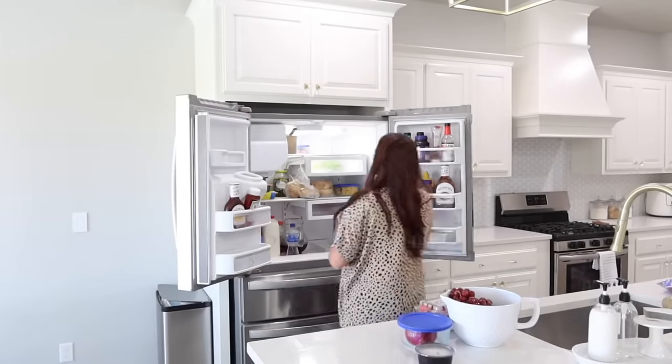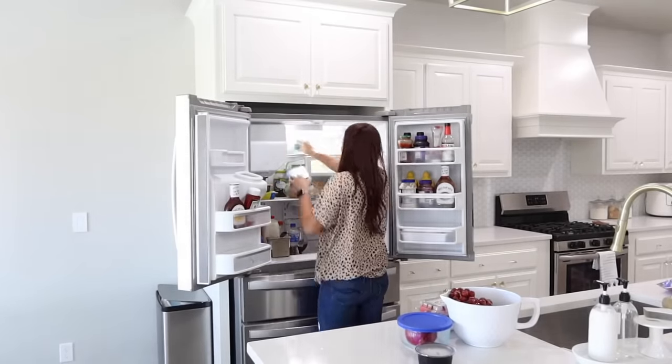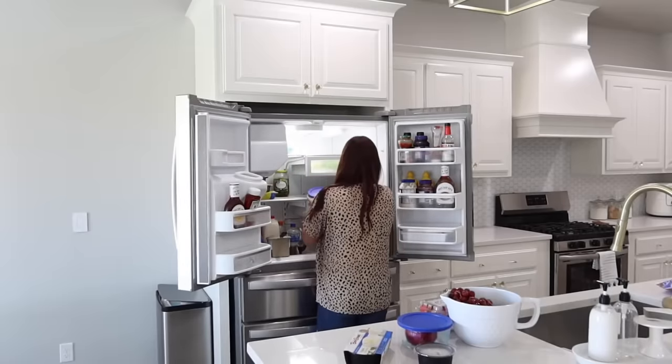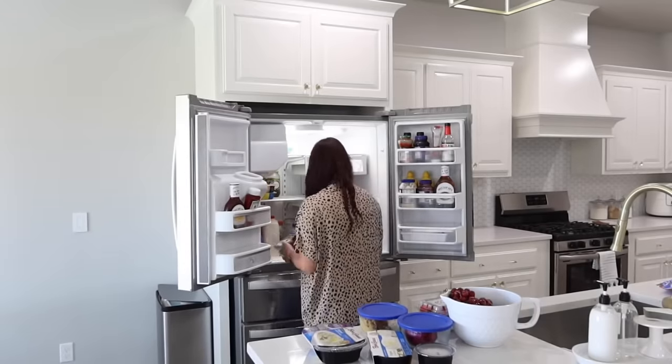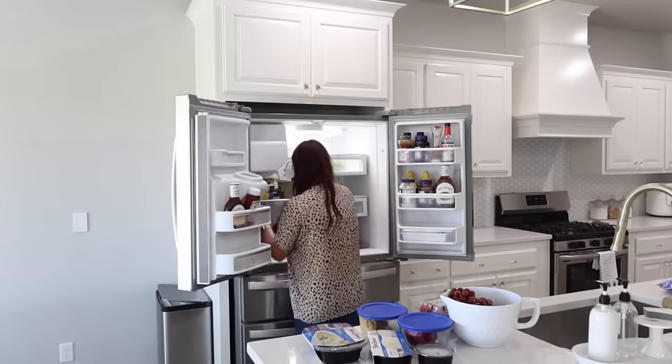This one's a little bit different. I didn't pull everything out. I probably should have, so I could have cleaned it, but it's not that bad. But I pulled out most of the pieces, and then if I liked where the pieces were, I didn't really move those.